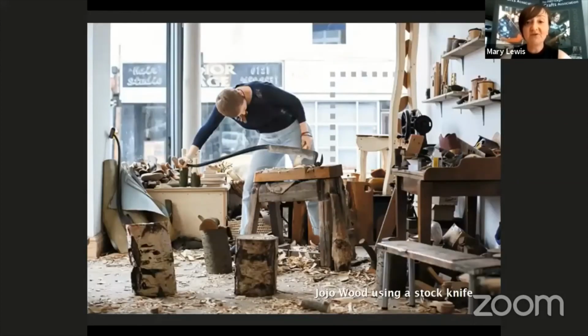So some people do want them, particularly folk dancers and those who need specialist footwear. This is a picture of Jojo Wood. She trained in clog making, but she now mostly uses the stock knife or clog knife for making spoons, which is what she's known for. But this is a nice picture that shows how clogs would have been made using these huge blades clamped to a bench.